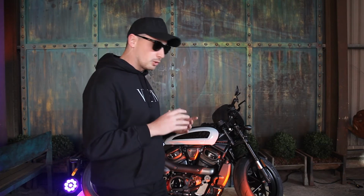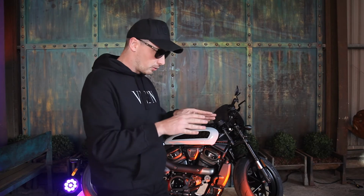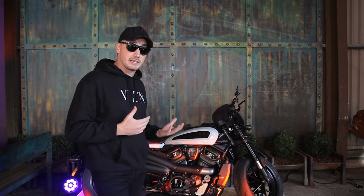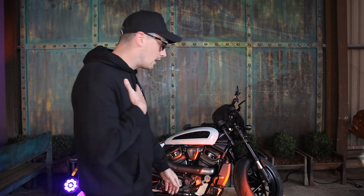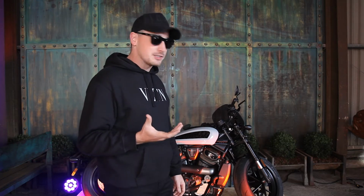The contour on the tyre is very conical, and that makes the bike handle so much more flickable. It's a very light bike, only 220 kilos, so compared to traditional Sportsters and Softails like what I ride, it feels very, very alien to us.